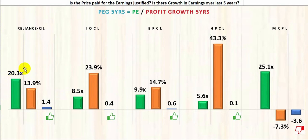Reliance's price earning was 20.3 times, that is, investors were willing to pay 20 times more against the earnings of the company. Now, is that justified? We are getting a profit growth of 13.9% since last 5 years. So we can use this as a benchmark to understand if the company can grow its profit in a similar manner. So although we are paying 20 times, we are also getting a growth rate of 13.9%. So we're getting a PEG of 1.5, that is dividing 20.3 by 13.9. My benchmark for PEG is that it should be less than 1.5 times. Many investors want it to be even less than 1 to make an entry.